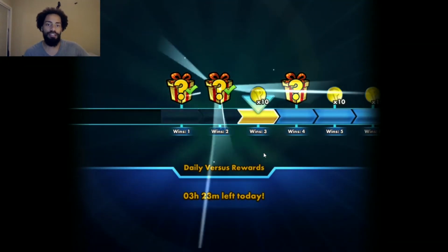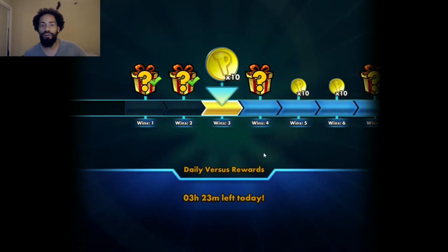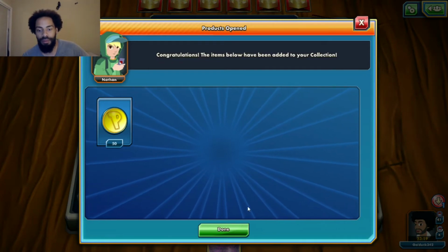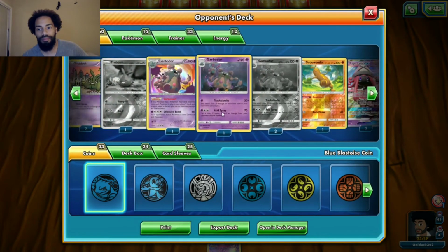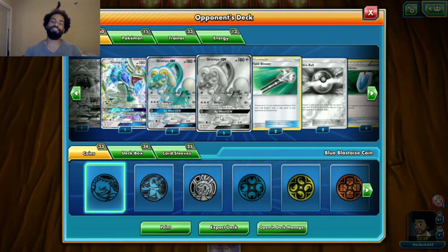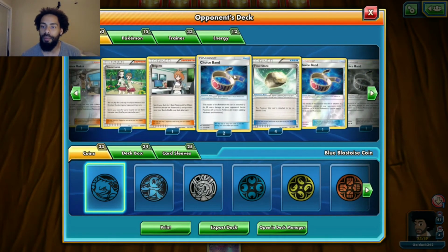So there you go, guys. Best deck ever. Best deck in the format. 2-2 so far. I just beat Drampa-Garb. I assume that was Drampa-Garb. Drampa-Garb can't stand up to Komala. Alright, guys. So let's get one more game in because I'm obviously joking.